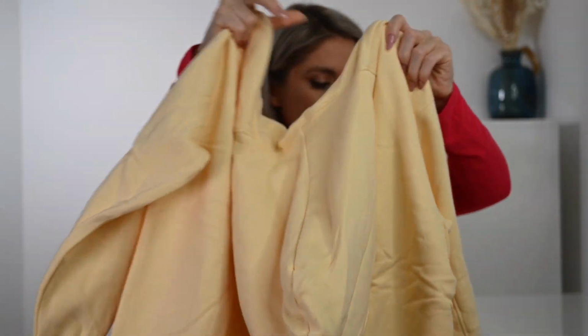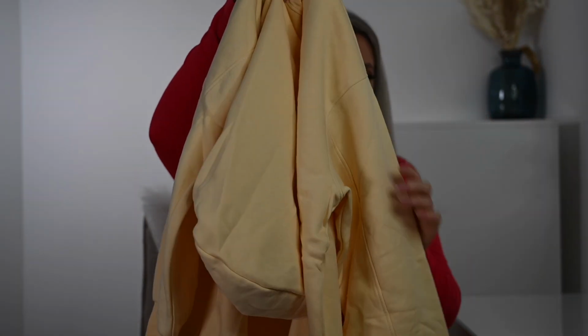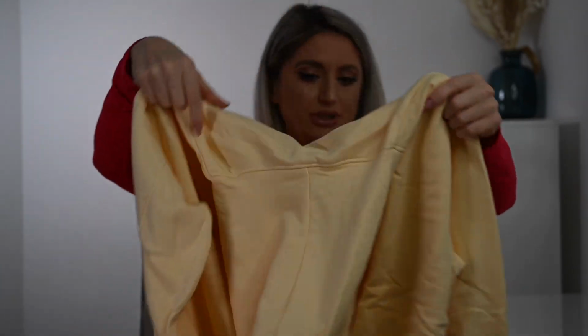This one is made from cotton blend with a lining, and also if you can see, the shoulders are gently dropped. The price of the hoodie was £18, and you can find it in so many colors. I didn't mention that both of them, the hoodie and the trousers, are soft brushed inside.